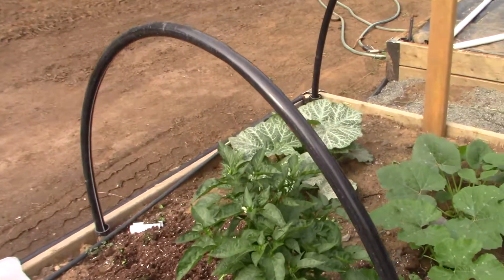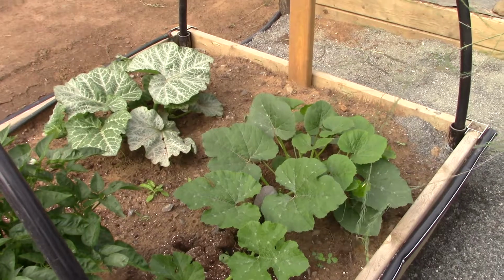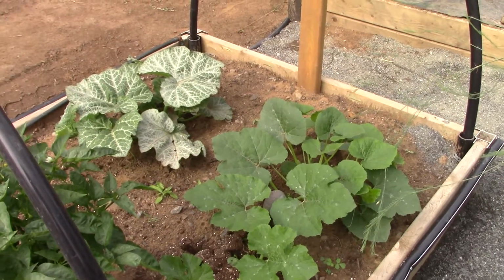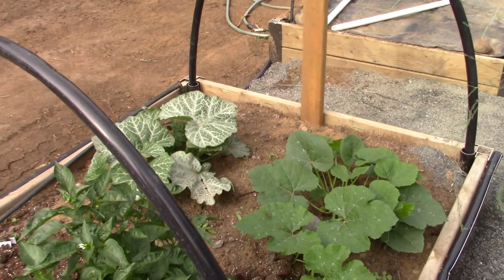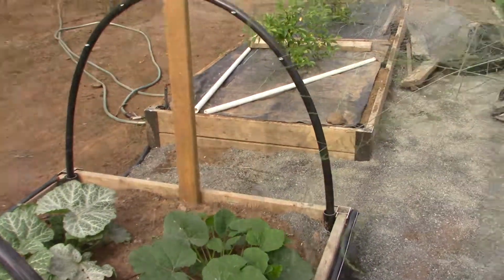Pepper plant's doing well, and the leftover butternut squash and spaghetti squash plants are starting to vine out. We may get a couple squash on these plants, but they're quite a bit behind from the other ones.